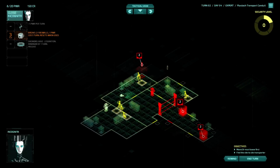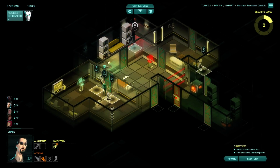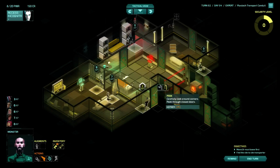Oh, okay, it's just a camera. It's just a camera and this room's a dead end, so we're not even going to bother hacking it. He's just going to leave on his next turn. Monster, you have lots of AP. Go check this out.